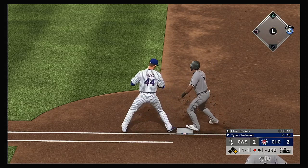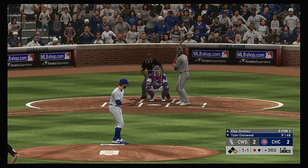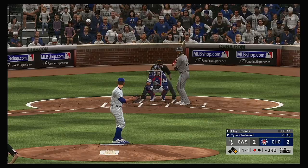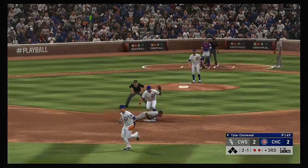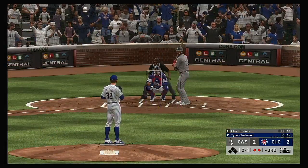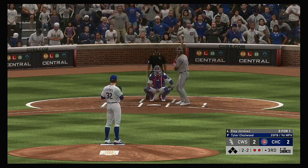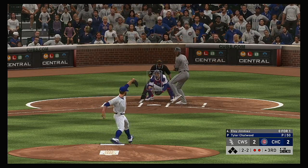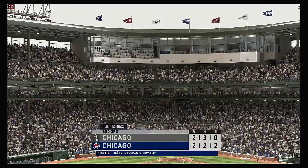Now a throw over, and he'll get dirty, but he's back in safely. Now the 1-1 pitch. Pitch misses low. The throw down. And Contreras nabs him with a strong throw to second. Here's a big swing and a miss on the fastball. 2-2. Got him swinging, and that will end the inning.